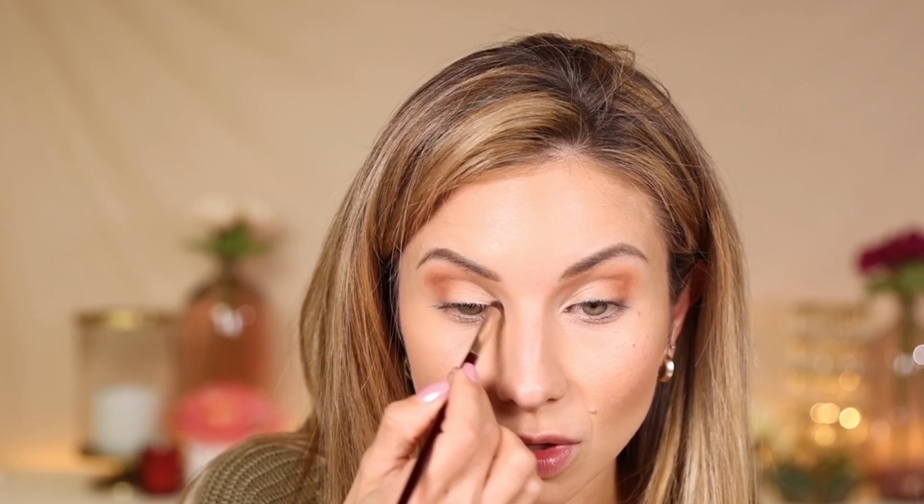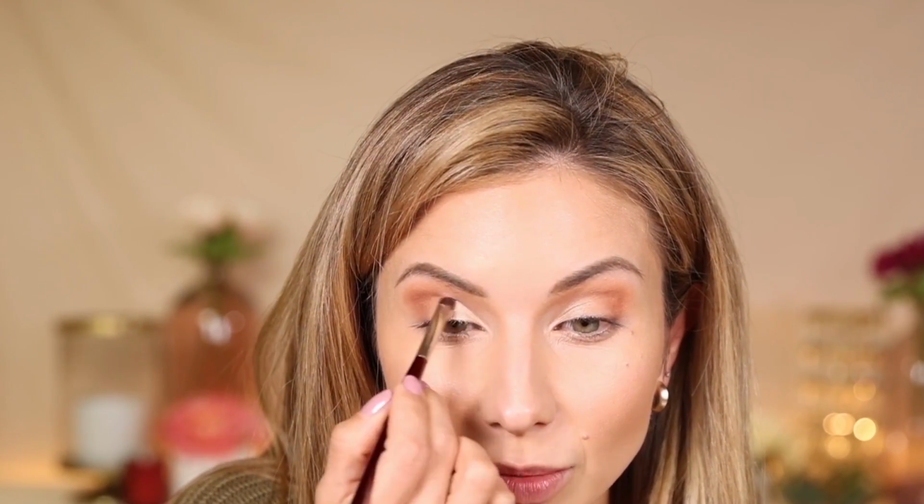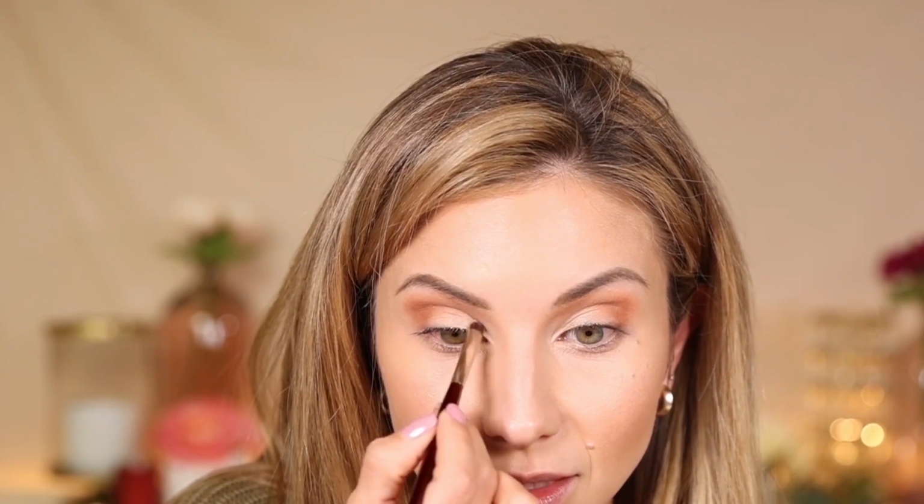So beautiful. Do you guys remember the shade Rice Paper from MAC? I'm sure they still have it, but that was the most beautiful, soft, golden shade. This kind of reminds me of Rice Paper, but even more refined. The shimmer is even more refined. Oh, so gorgeous. I love that.